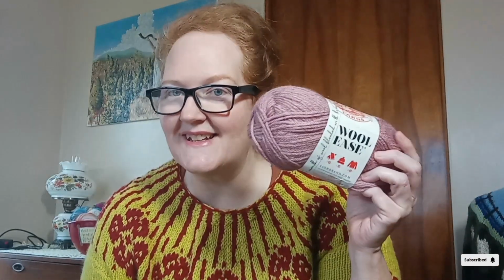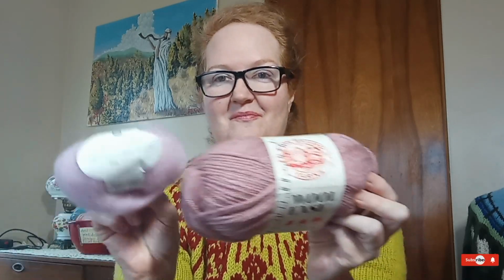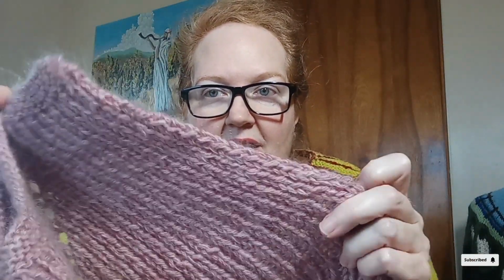The yarns, now this is the Lion Brand Wool-Ease, not the Quick and Thick. This is the regular Wool-Ease worsted, holding it double with a strand of Rico Essentials Super Kid Mohair and Silk. So that's what is producing this very soft, halo-y, fuzzy, squishy look. Oh, it's just so soft and squishy. It's going to be very, very nice when finished.